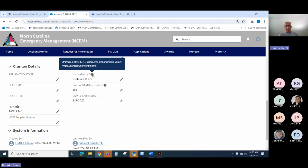This is the UEID I was telling you about. And there's the website to get your UEID. It's a 12-character alphanumeric value. You must register in SAM to get a UEID. So the answer should be yes.